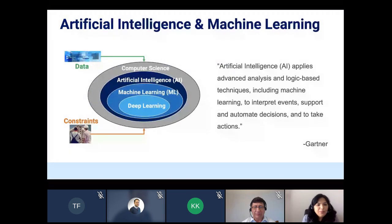So before we actually deep dive, I first wanted to set the context around what is artificial intelligence and machine learning. As you might expect, there are so many definitions of artificial intelligence. And the way Gartner defines AI is that it applies advanced analysis as well as logic-based techniques to interpret events, support and automate decisions, and to take action. And I really want your focus around two things here. One is support and automate decisions and to take action.